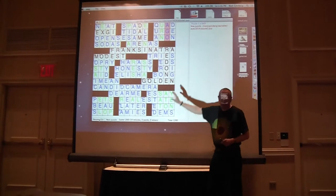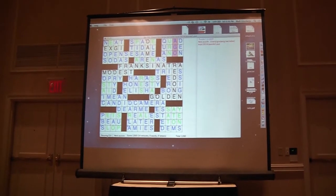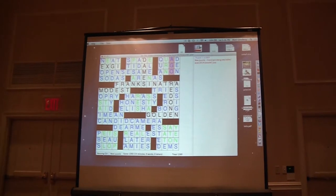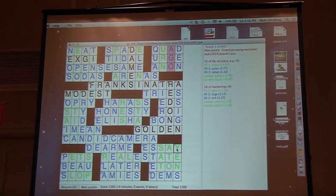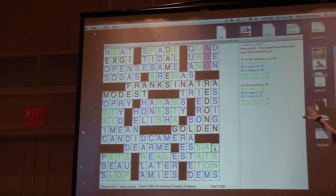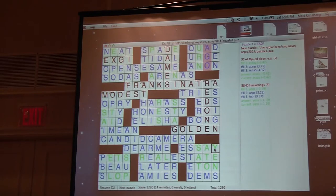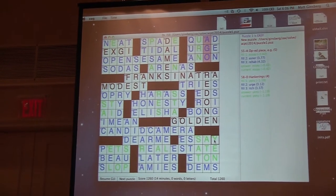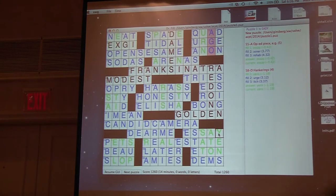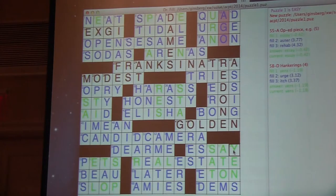The story on the letters here is that the color of the letter reflects its certainty in the word that it's inserted. So here we have SA crossing yens. 55 across is an op-ed piece, e.g., 5 letters. It really likes essay there. It's probably seen this clue for essay. Yens, 58 down, hankerings, 4 letters. It's probably seen this clue for yens.